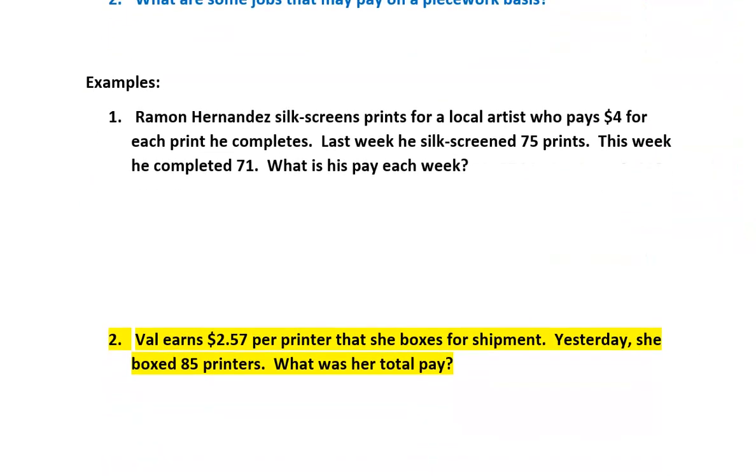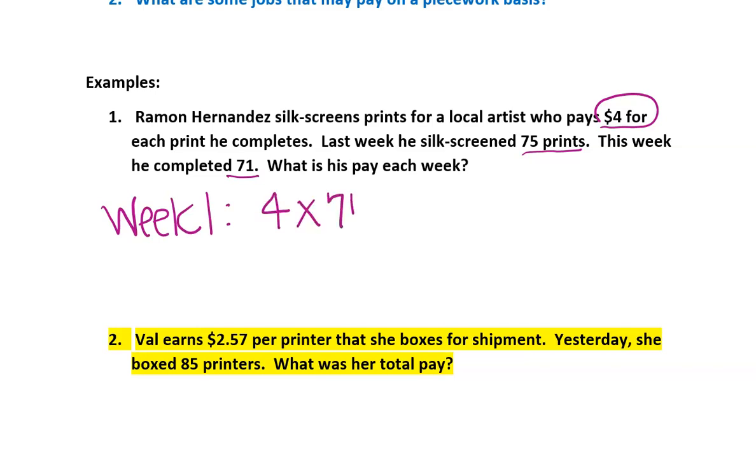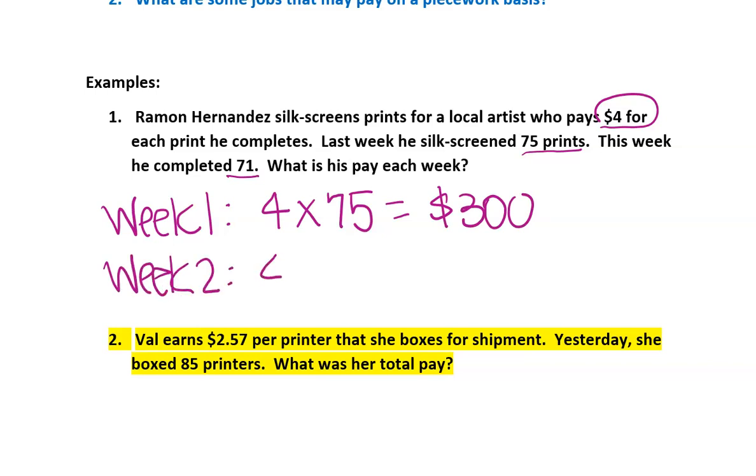Here's some examples. Ramon silk screens prints for a local artist who pays $4 for each print. Last week, 75 prints. This week, 71. What is his pay each week? So for week 1, $4 for 75 prints made. That's $300. Week 2, $4 for 71 prints made. That's $284.